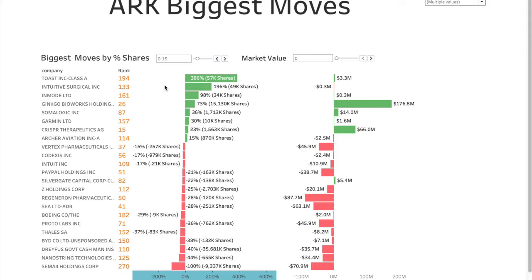So we take a look at the biggest moves two ways: one by percentage of shares that they added or removed, or second by market value, because market value can go up or down irrespective of whether shares went up or down, right? Because it's dependent on stock price as well. So that way we try not to miss any of the biggest moves. So first, let's take a look at it by percentage of shares.